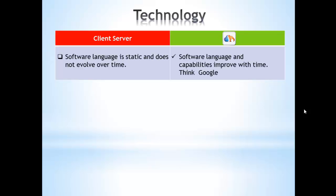Now, with a web-based platform, a lot of people don't realize this, the technology, just like Google, has evolved over the years, and you don't see a difference when you're getting online to Google. But literally, the language it's built in on the back end has changed. The user interface may or may not change that much, but the capability and the power of that language is changing on the back end. So when you look at Genesis, the software that you see in front of you is one thing. The software that is actually behind the scenes being built is changing.